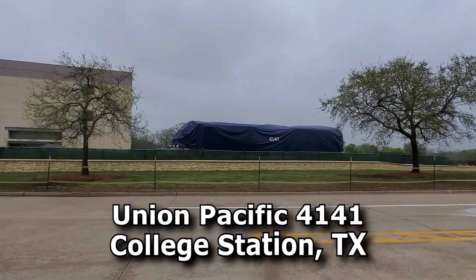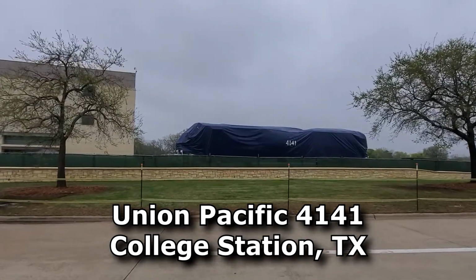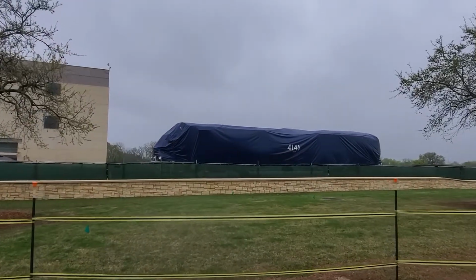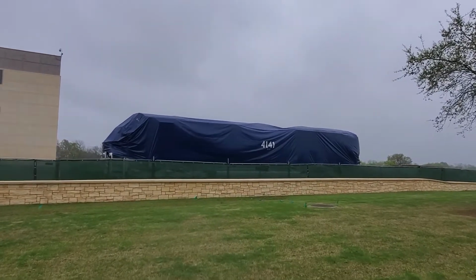Howdy everyone, Josh here. Today I'm at the George H.W. Bush Presidential Library and Museum here in College Station, Texas, where the Union Pacific 4141 has reached its final destination.